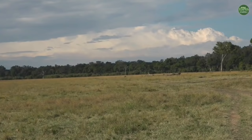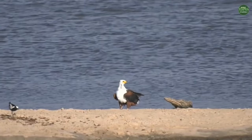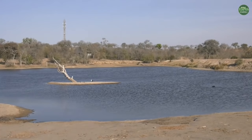Yes, we do. We found for you an African fish eagle. And here we are, Chitwa Chitwa watering hole. And this is a very common bird to find around the watering hole because they eat fish. Very similar to the American bald eagle. They are related, if I'm not mistaken. And you can see by the colors, there's definitely a white head with the black body.